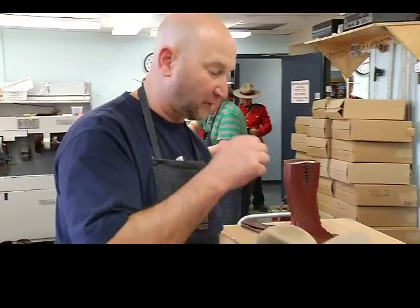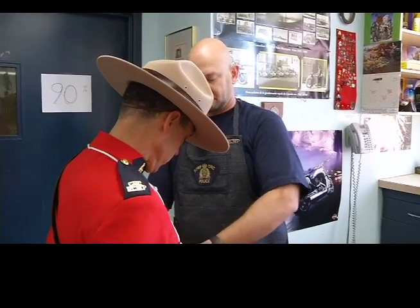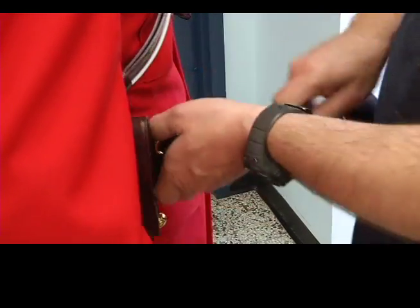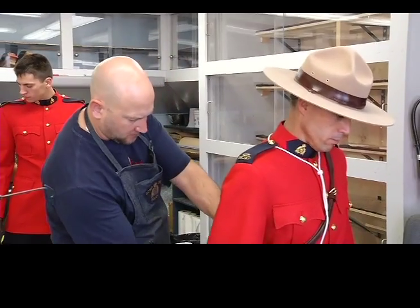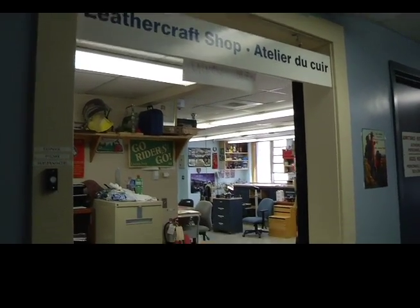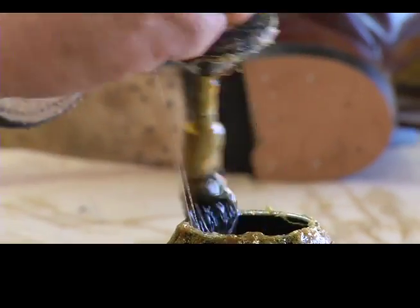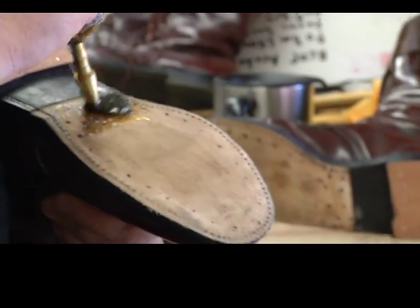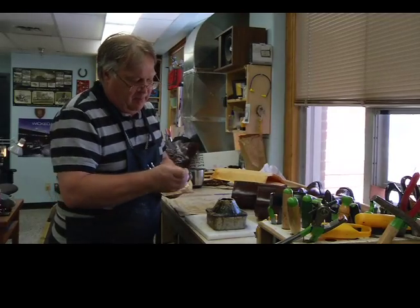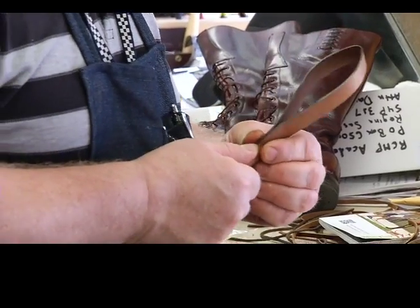Rod Johnson is one half of the RCMP Leather Shop. For 6 years, he has been working on all the pieces of leather cadets receive and regular members use. At one point or another, this small leather shop has worked on all RCMP regular members' leather. Because we're the only shop that looks after that leather in Canada, every single member in the force from one coast to the other has come through depot and had their leather done here.